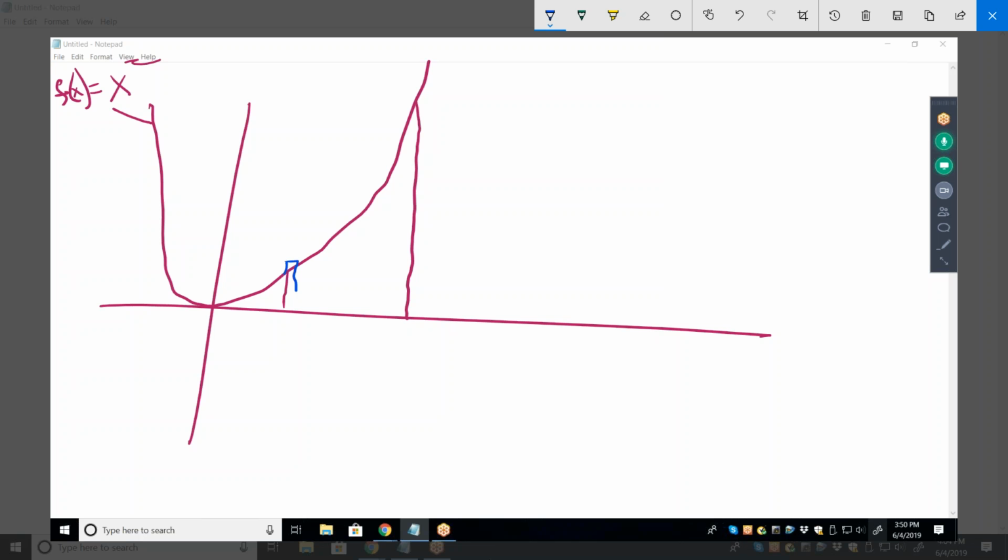Kind of get the idea here. This is hard to draw really well.